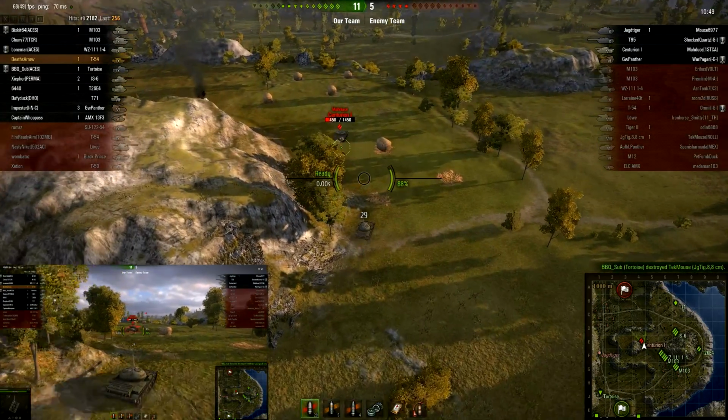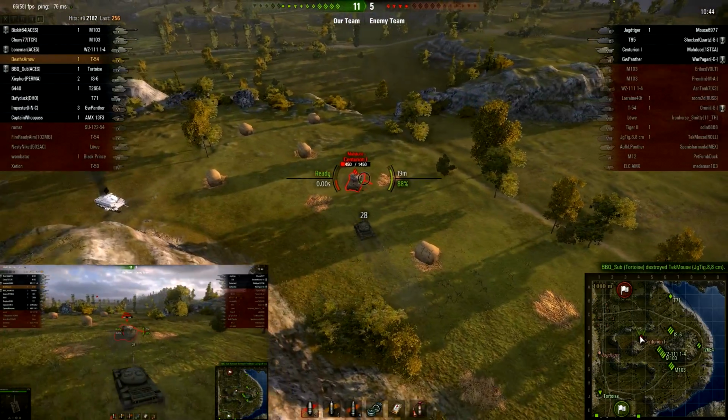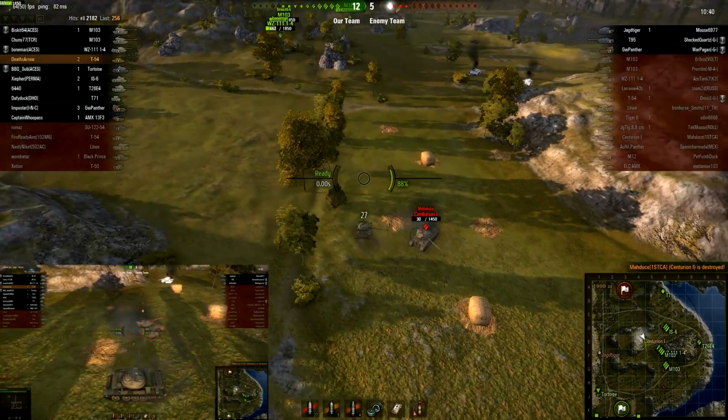There he is. Line him up. Missed my shot. He actually wasn't even paying attention to me. Circle around him. Friendly gets a hit on him. And I knock him down.